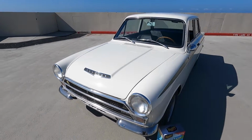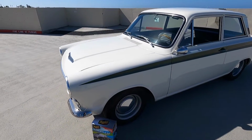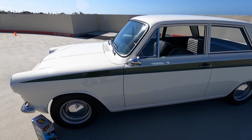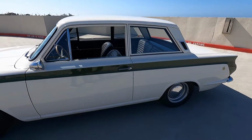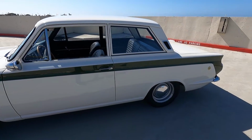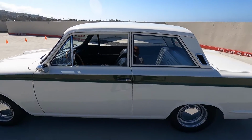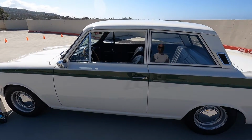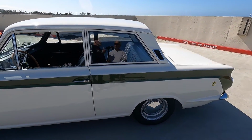What happened was Lotus Ford wanted to go racing, and they had to manufacture 1,000 of these to homologate them for racing. So they sent a body in white over to the Lotus factory, and Lotus completely finished the car. They wired it, did all the suspension, a twin cam engine, the gearbox from the Elan, and they competed successfully for many, many years.